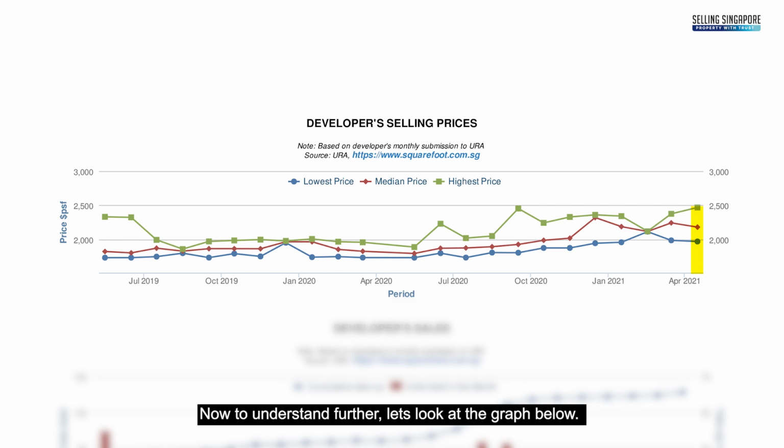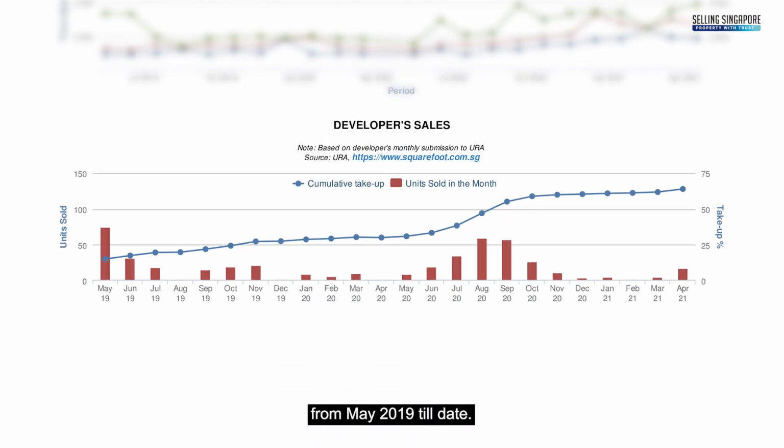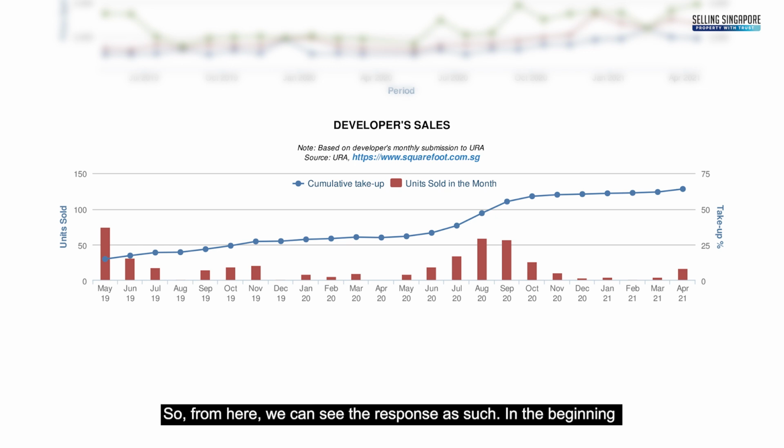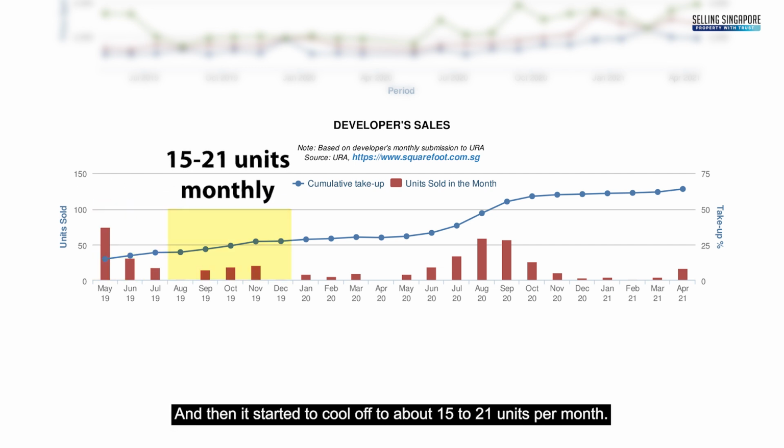Now, to understand further, let's look at the graph below. So this graph tells us the volume of transactions over the period from May 2019 till date. So from here, we can see the response as such. In the beginning, sales were hot because of the new launch early bird pricing, with more than 120 units purchased in the first 3 months. And then it started to cool off to about 15 to 21 units per month.